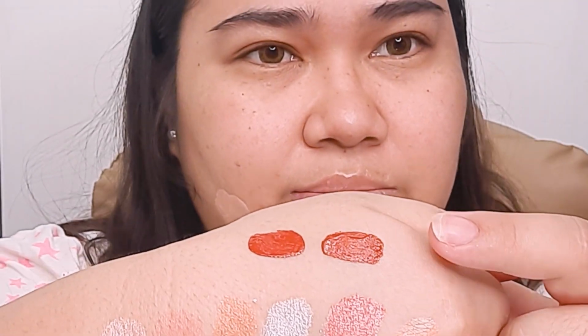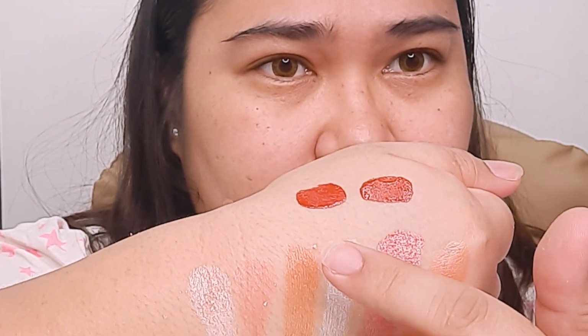The gloss, it comes with two. No shade name, just number 1 and 2. It's so cute. So this is number 1 and this is number 2.